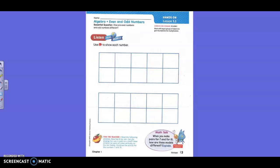How about like if you guys wanted to go skate? Could you have a pair of skates? Can you skate with just one skate? So you need two, right? Okay, boys and girls. A pair means a set of two, okay?